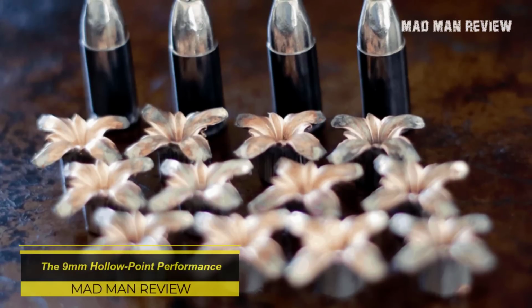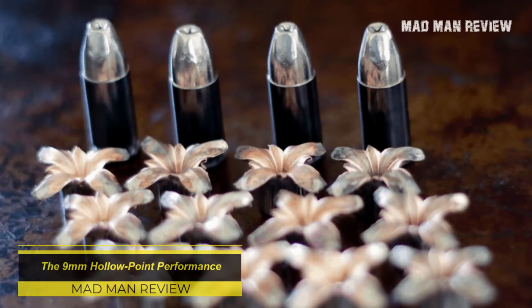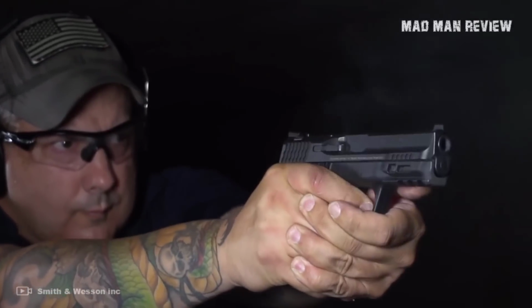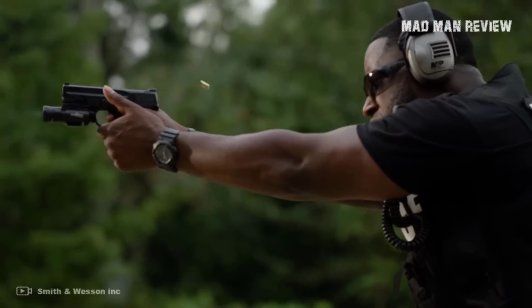The 9mm hollow point performance. Naval Weapons Support Center also tested 10 different 9mm loads, looking for the best hollow point they could use. They measured terminal performance, reliability, and accuracy, which were some of the metrics you would expect them to look at.